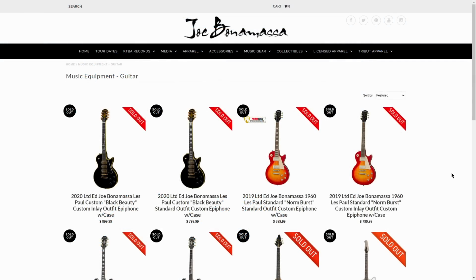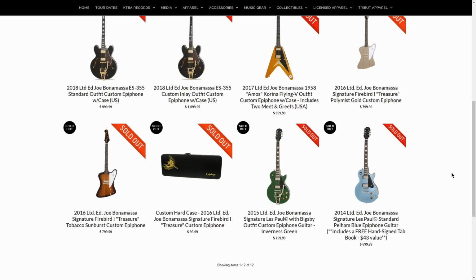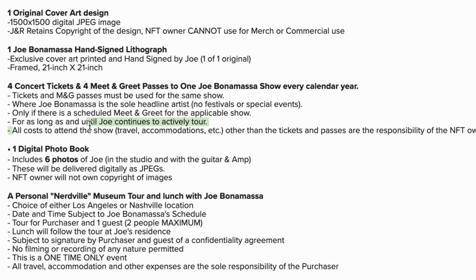And you can get meet and greets just by buying a guitar off of his website. You can check them all out right here. But you're going to have to pay to go to all those concerts. So maybe you live in a city that he goes to every year and that won't actually cost you anything.